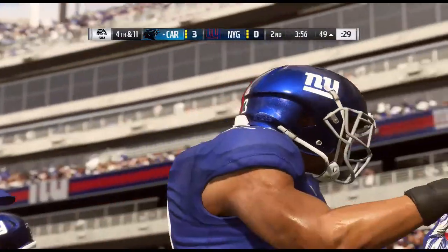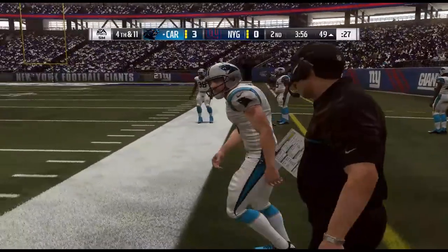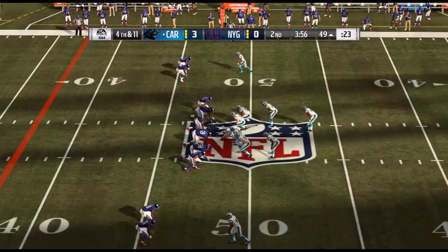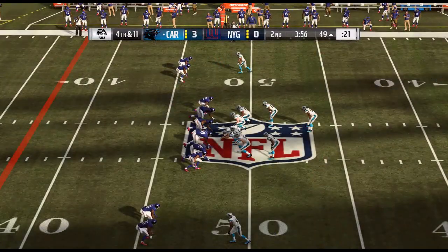Yeah, they said forget the underneath route. They went for the guy on the fly, but as you said, incomplete. So on fourth down, kicking it away here, Michael Palardi. Back deep, Khalif Raymond.